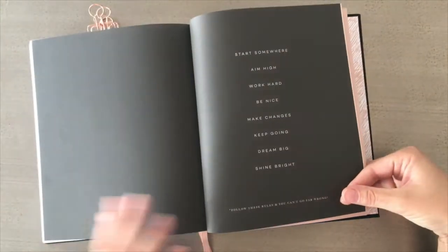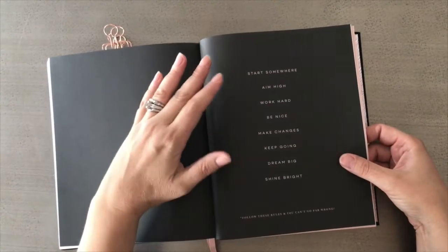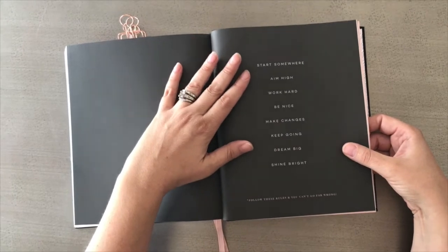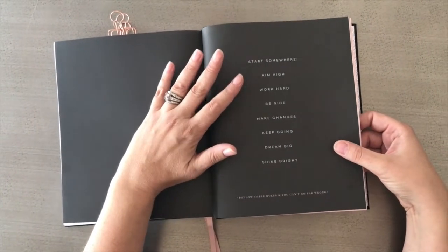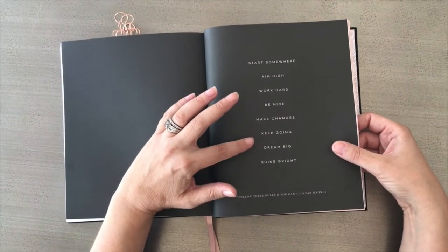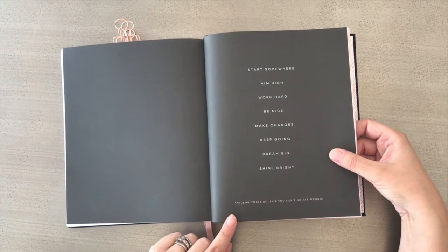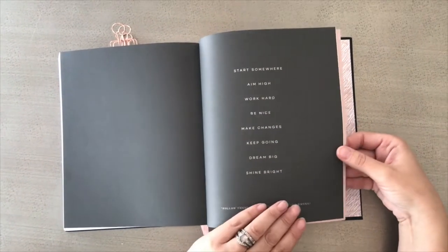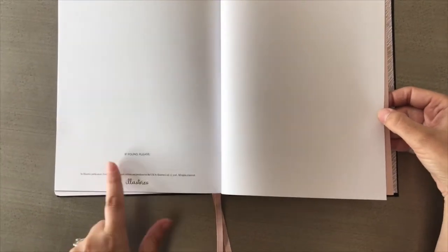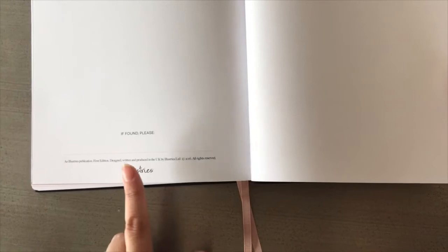And then if we move on, as we're coming towards the end of the book, this is really nice. So it's a mission statement, I guess, and one that we could all use. So start somewhere, aim high, work hard, be nice, make changes, keep going, dream big, shine bright. And as it says here, follow these rules and you can't go far wrong. This again is a really great detail. So I would be lost. I've been using this planner for a little while now and I would be lost without it.